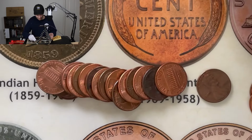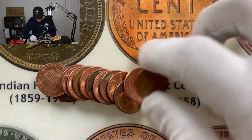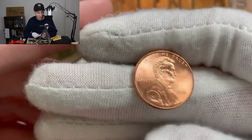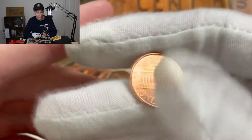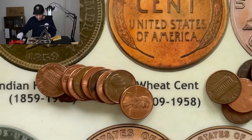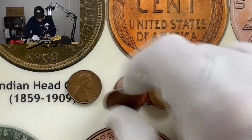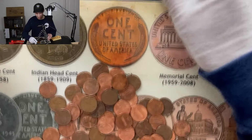I might have to keep these coins separated from the rest. But once again, guys, 2001, that is the newest coin that I've seen so far, and it is looking brand spanking new. That thing's been in there for 20 years, I'd say. These 72s looking really nice. Just haven't found too many wheat pennies though. I find that kind of strange for presumably some older rolls.